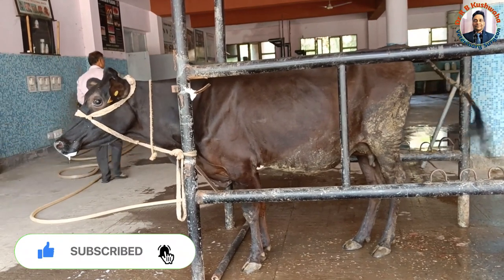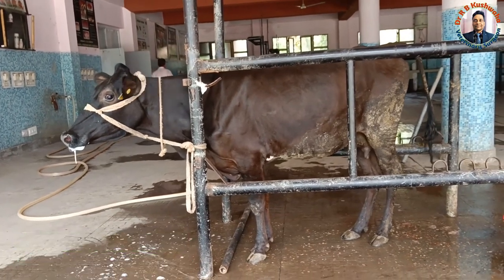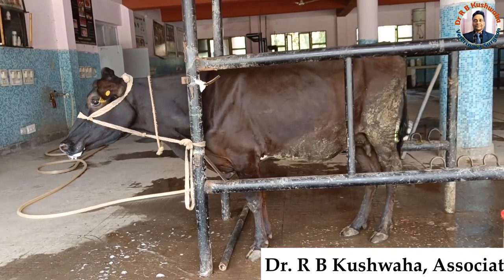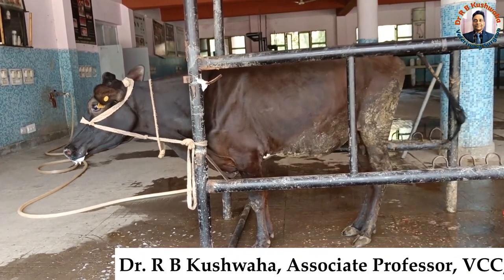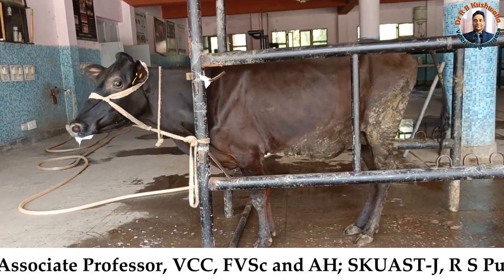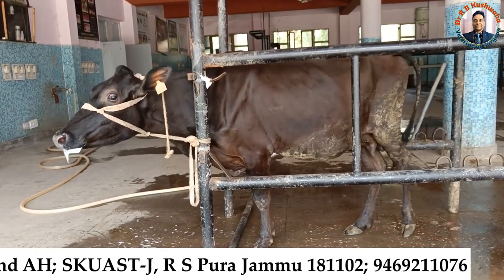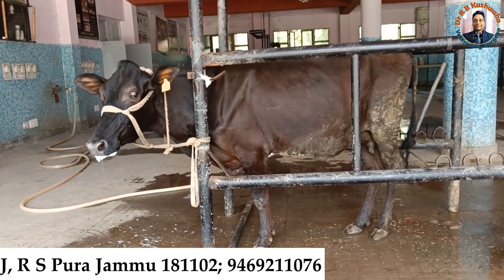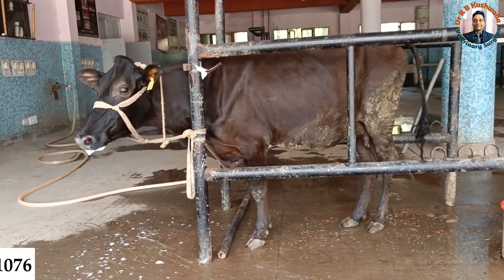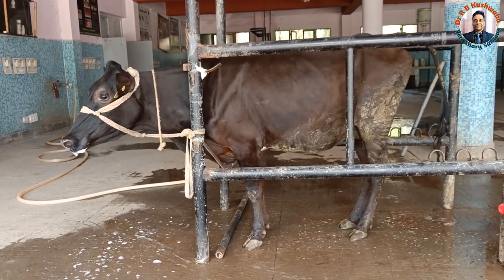So today we have a case of rabies in an adult cow. This cow has presented at the clinic with the history of not taking feed, fodder and water from the last 2 to 3 days and also has altered behavior. So based on the history, we suspected a rabies disease in this particular cow. So we examined the cow from a distance.